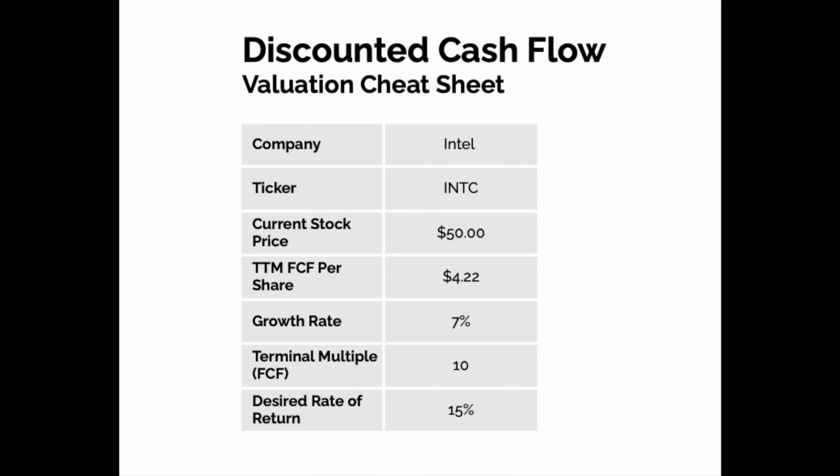So to review, let's check out our cheat sheet. TTM free cash flow 422, 10-year growth rate 7%, FCF multiple in 10 years equals 10, and the desired rate of return for us is 15%. And now that we have these four numbers, we can do our valuation using our Excel spreadsheet.